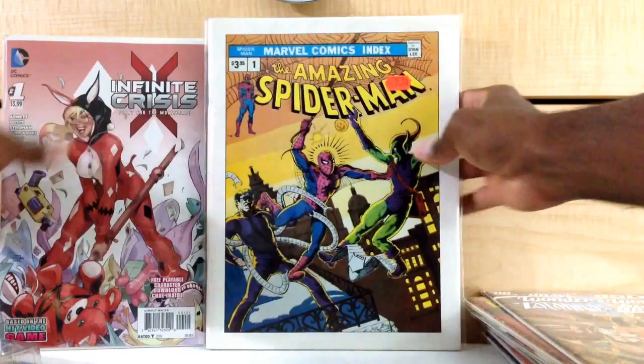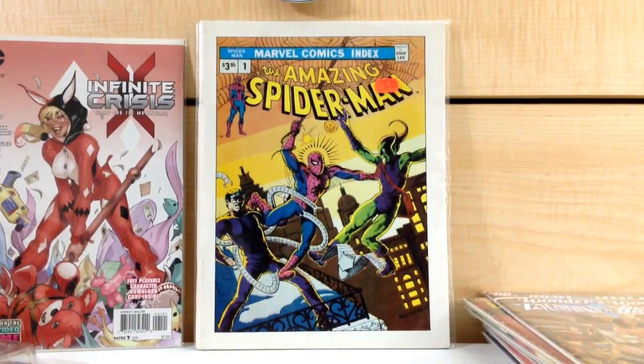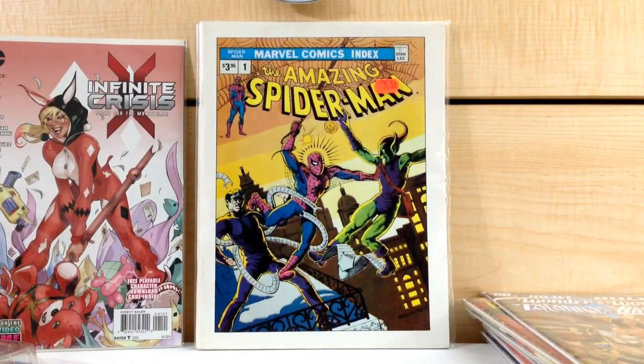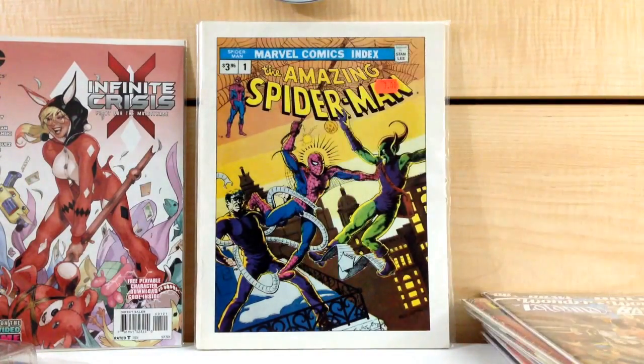Do you remember that Captain America index book that I showed you? Well, I found some more Marvel Comics indexes. This is Amazing Spider-Man. This is actually the first issue of the Marvel Comics index. It basically gives you info on the Amazing Spider-Man issues and that run of Amazing Fantasy as well. It's not a story or anything like that. It gives you a black and white picture of the cover of the comic and info on who wrote it, who did the inking, publication date, that kind of thing.